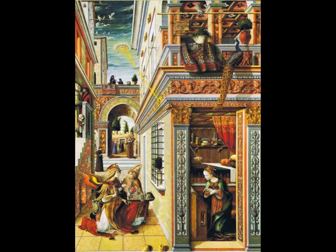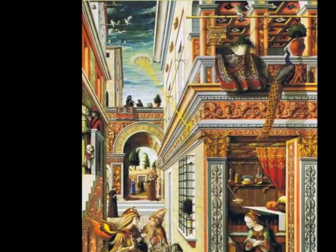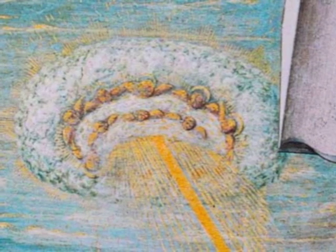It is the Annunciation by Carlo Crivelli, painted in 1486. It is in the National Gallery in London. As you can see, a flying object is sending down a beam of light to the Madonna. Here is the object, shedding light and a cloud. Wow! Can you believe it? Yeah, no, I mean, it's unbelievable.